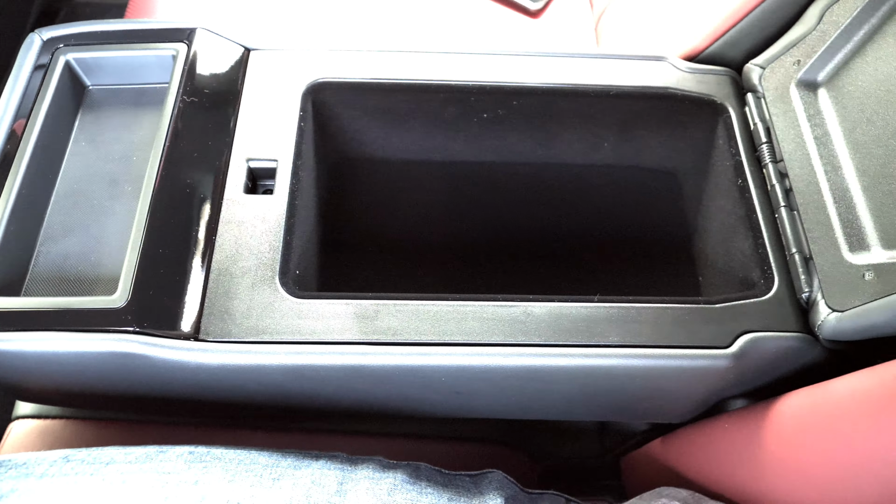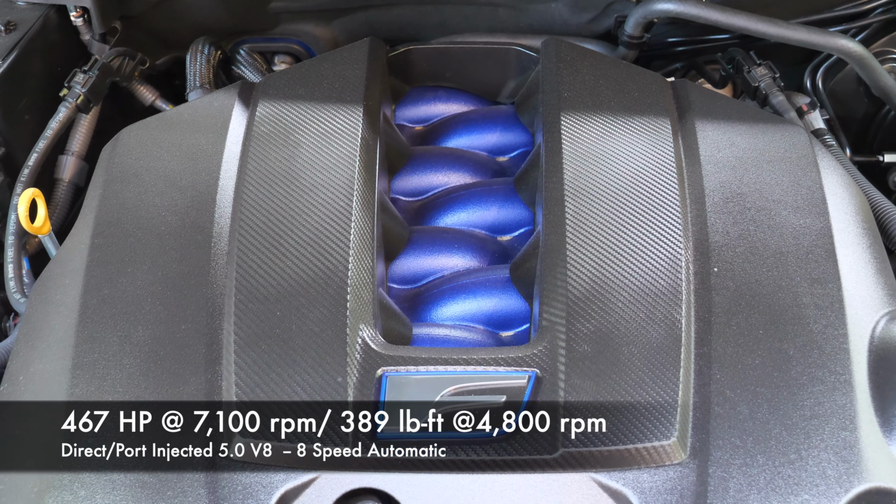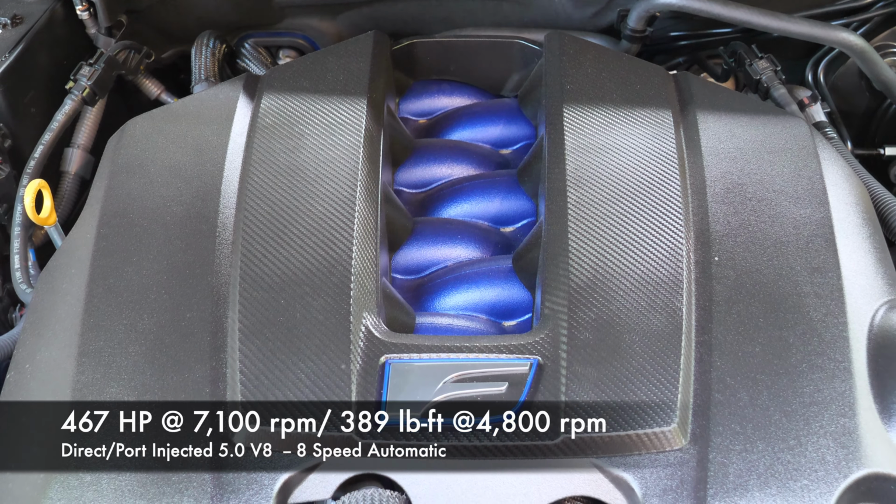Although nothing has changed under the hood for this 2020 GS F, this is still my favorite part about this car because we got a big, naturally aspirated 5-liter V8, and to top it off, it's not only direct injected, but it's also port injected. It's got the D4S technology, which I love from Toyota and Lexus. This engine should be reliable, it's powerful, it's got 467 horsepower, which is a great number, 389 pound-feet of torque.